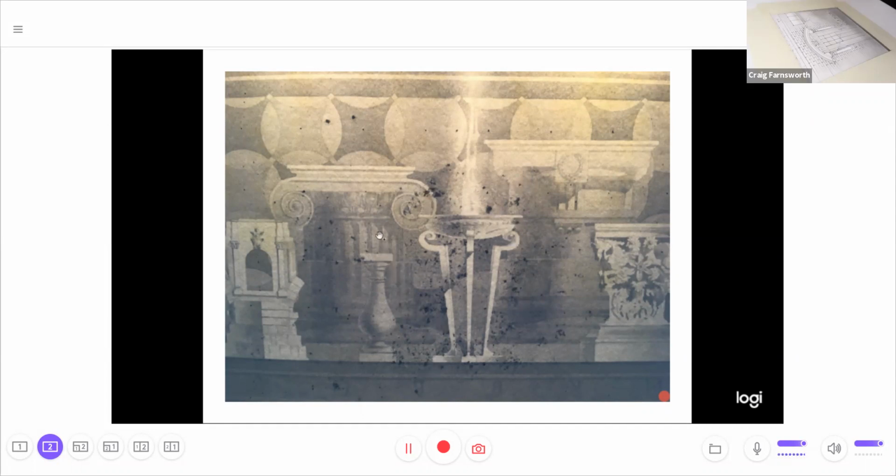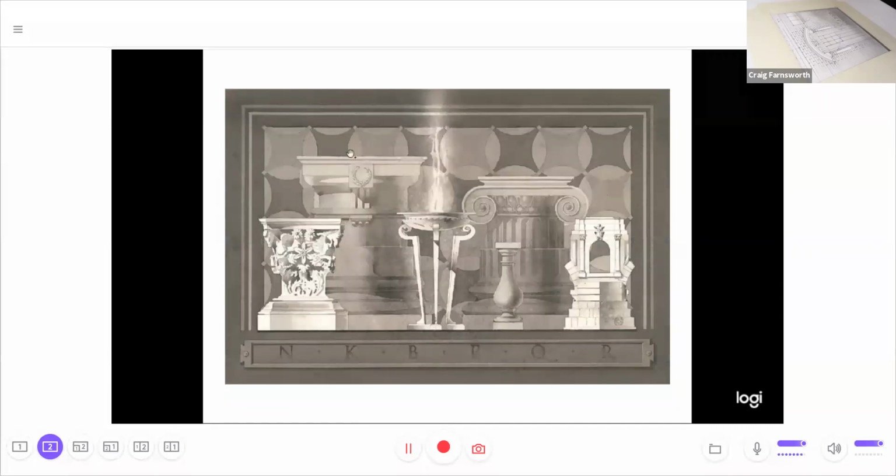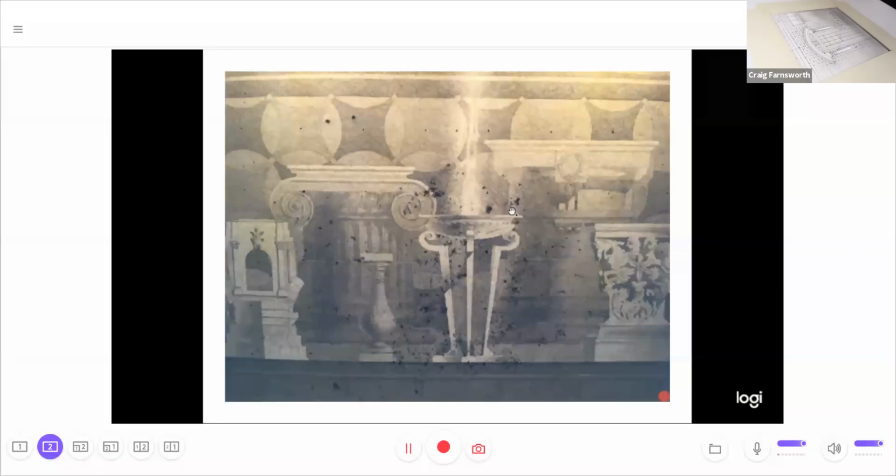Okay, so you can see there was a lot of damage here in the paper, as well as pinpricks. These are compass holes, compass points in the center of every circle. When I go back one, you don't see those as much, but the edges of the paper fibers are holding on to that ink, and that's what you're seeing in this picture.